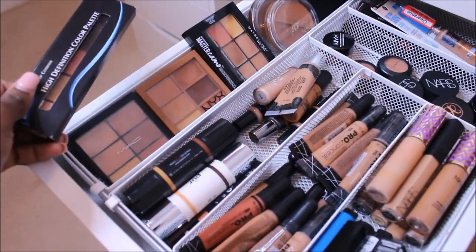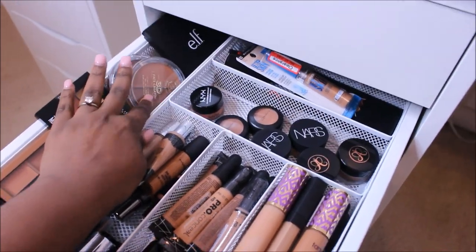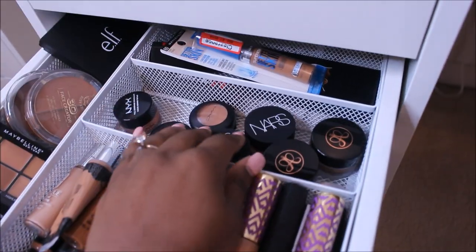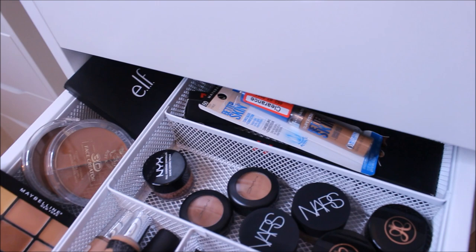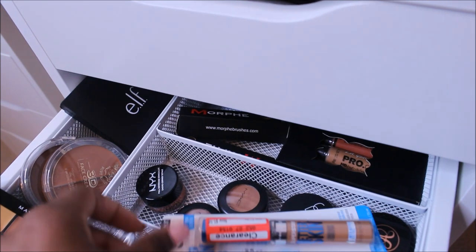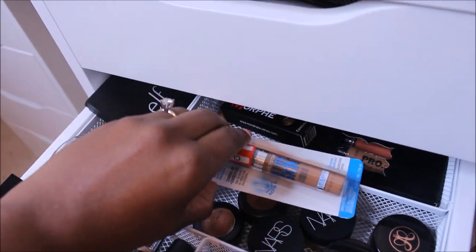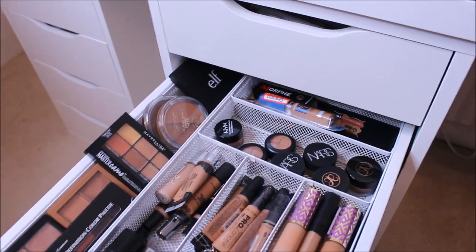So I just have this Graftobian, I have my MAC, my NYX, Maybelline, two Ruby Kisses 3D Face Creators, and this e.l.f. one. Right here, I just keep all of my concealers that are in the little jars. So I have two Anastasia, two of the NARS Soft Matte Velvet, two of the MAC Studio Finish concealers, and that is a NYX color corrector. And in the back right here, I just keep backups. And these are the Morphe concealers that I actually never used. And I got these when I got the 35O matte and shimmer, but I've never used it.